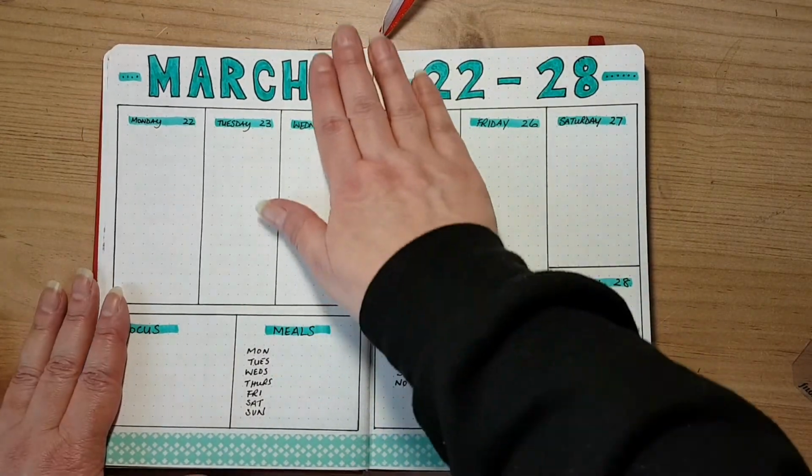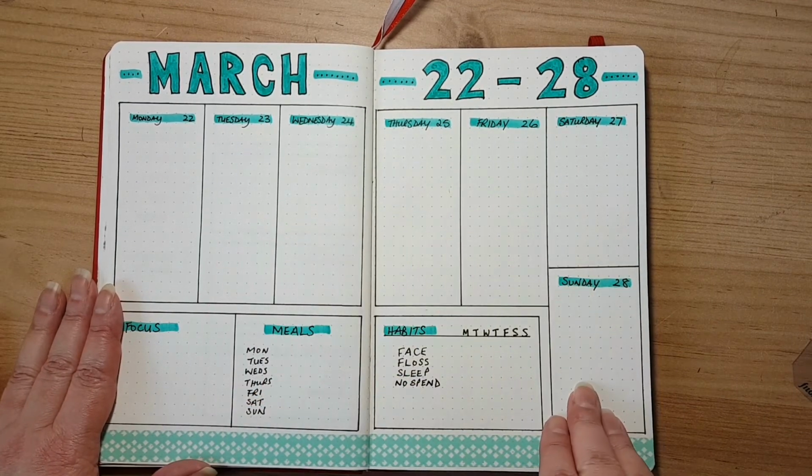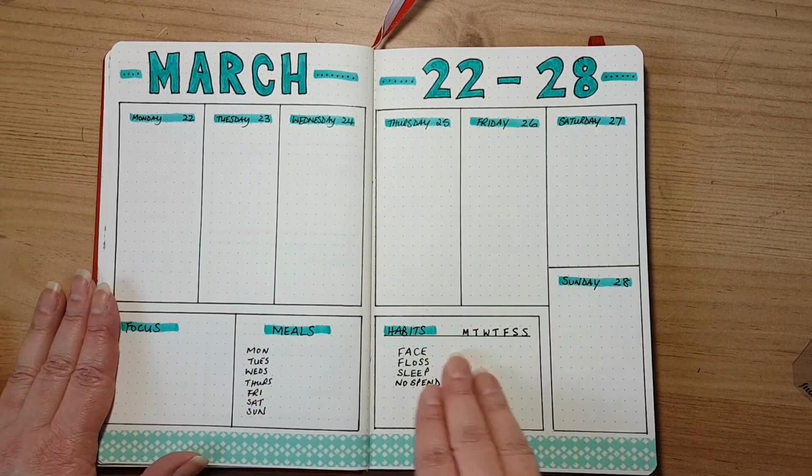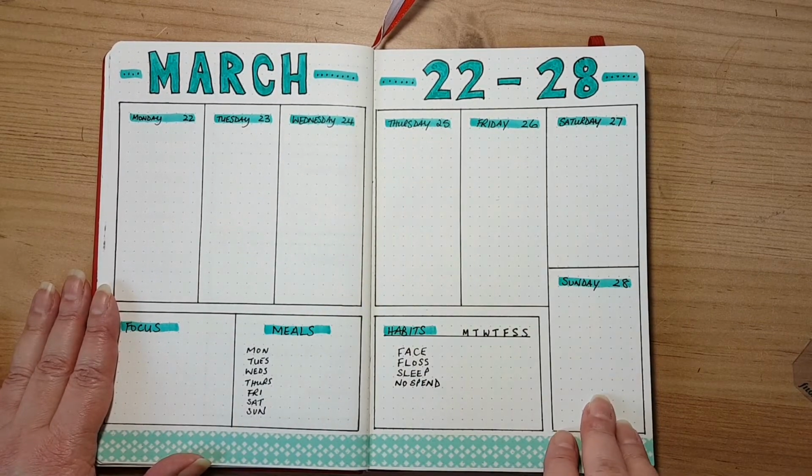And lastly, gone in with a turquoise this time. And again, it's my 7 boxes. It's my habit tracker, meals and focus, with lots of space on the dailies.